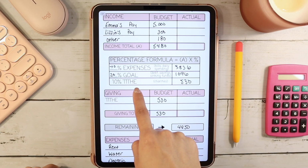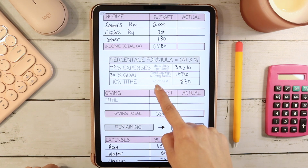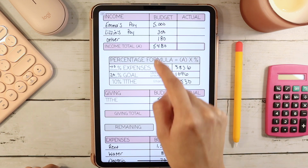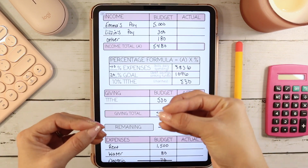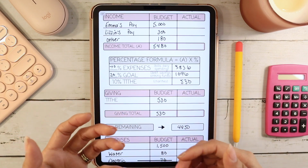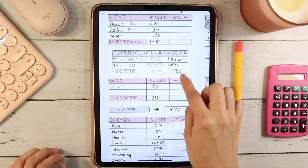The goal is 20%. That amount is $1,096. And then our tithe, being 10% of our pay, which is these two lines right here, comes to $530. So utilizing this, it's kind of a key where you just reference back to it as you are working through your budget.